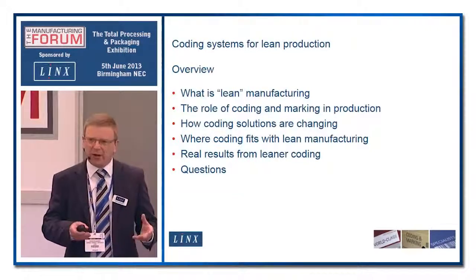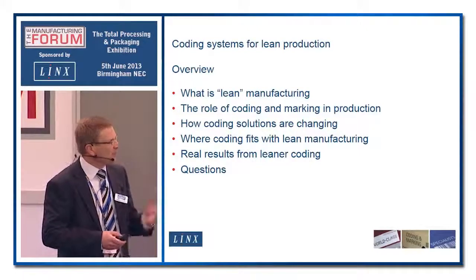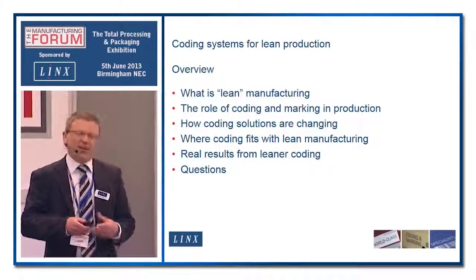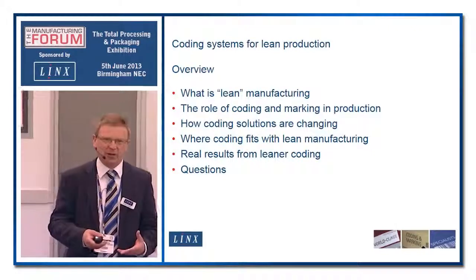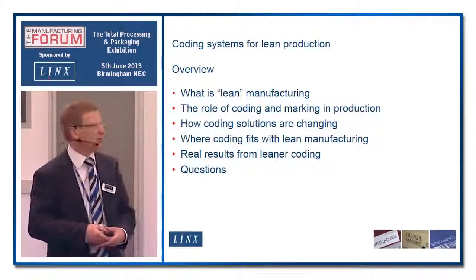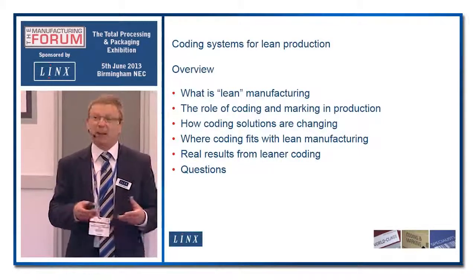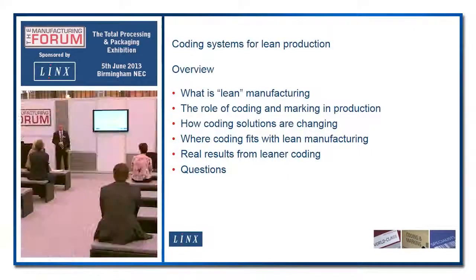First of all, we'll have a quick overview of what we mean by lean manufacturing. We'll also have a look at the role of coding and marking in production and what we mean by coding and marking. And then I'll take a look at how coding solutions are changing, how they're developing, and how this can help contribute to lean manufacturing principles. And then finally, I'll give you some real examples from customers who have benefited from changes in their coding that have helped them to become leaner.